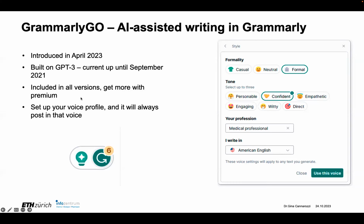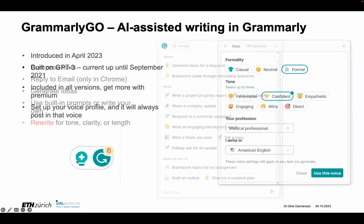So the AI-assisted writing is included in all the versions. You get more prompts or more chances to use it in the premium version. And again, when I set it up, I set up my voice. This is how I want to sound, usually formal and confident. And I'm a medical professional, not really, but they didn't have scientist. Grammarly Go shows up as this little green light bulb, and we'll see how it works in just a second.